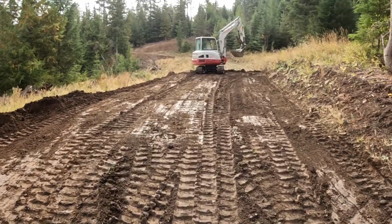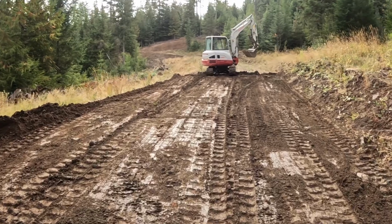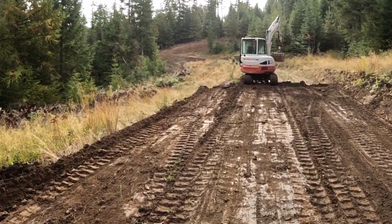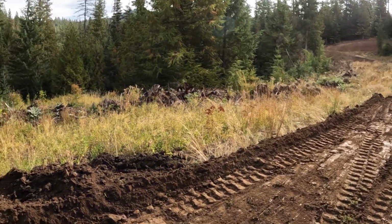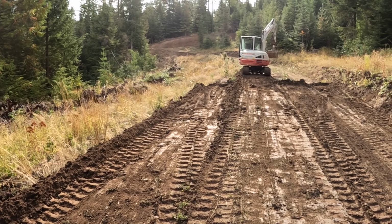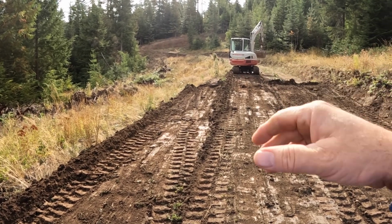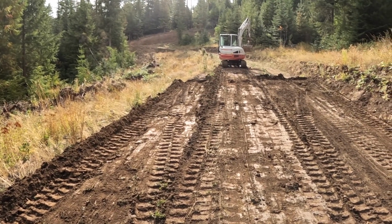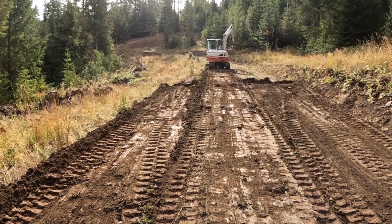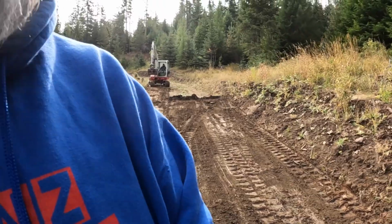I think he might even be trying to get a little bit more width as he scrapes some of this stuff off to level it out, or smooth it out, I should say. I think where he's at right now is a little bit of a narrow spot. So I think he's gonna try and get that to be a little bit wider. Here he comes, and here I go. All right, I'm gonna head back down to that other truck. He's gonna come down and we'll get started on that.